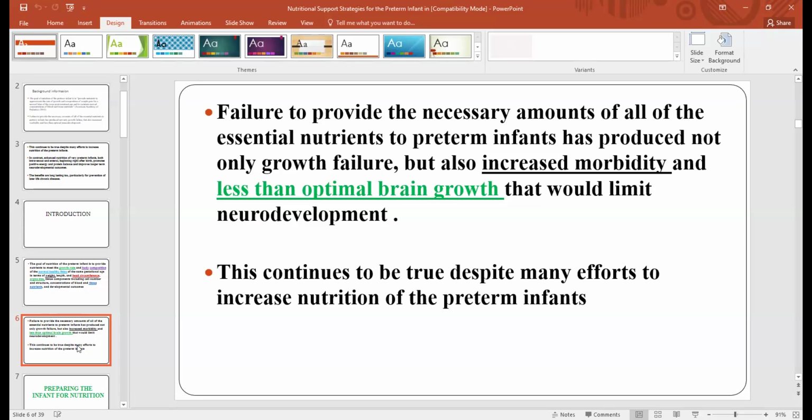Sadly, if we do not take care of this, this failure will continue to be true despite the many efforts to increase their nutrition. So basically, as we are going to see, because we are all nutritionists and members of teams, we are supposed to be there to take care of these neonates daily. Daily means that, for example, with weight gain, you are expected to recalculate the nutrient needs and requirements of this particular neonate. And of course, that is going to be very different for each neonate, so the concept of individualized nutrition care comes into play.